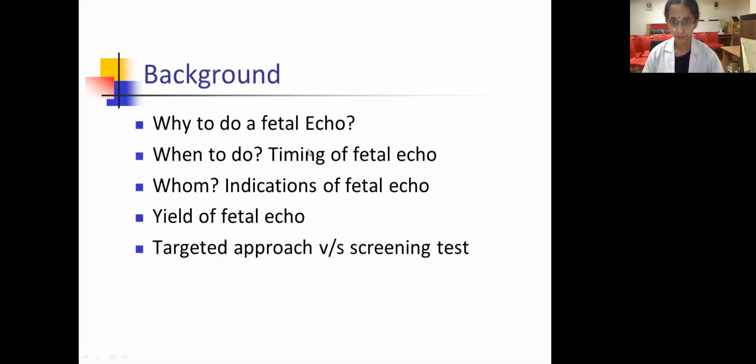Now, it's important for us to understand why do we do a fetal echo? Do we really need a fetal echo? Second is the timing of fetal echo. What is the ideal time when to do a fetal echo? Third is on whom to do a fetal echo. That means the real indications for fetal echo. And at the end of it, what is the yield of fetal echo?